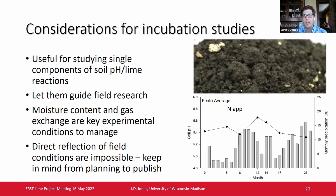Monitoring moisture content, having one thing, I wish I would have taken more pictures of our setup, but we had our scale on a cart essentially that we could drive around throughout the incubation chamber, and make sure that we were measuring cups all over to hold consistent moisture. That was really important. Making sure that there is some gas flux between those cups and the atmosphere was something that we wanted to make sure was done.